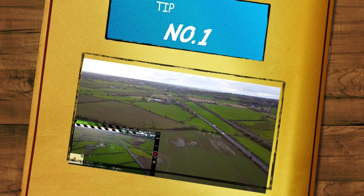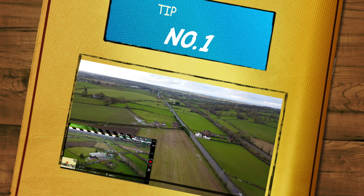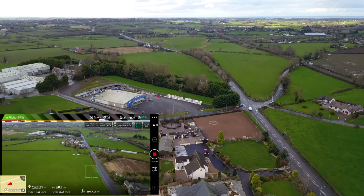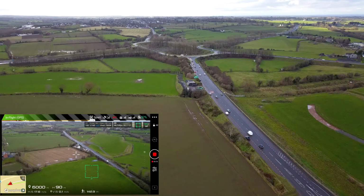Tip number 1. Always try to fly against the wind. First of all, it makes the journey for your drone back to you quicker and safer. And if the wind is too strong, you'll still have time to get your drone back.